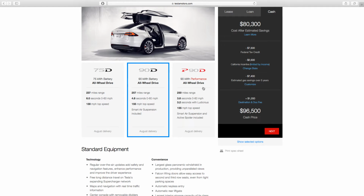The P90D is really for someone who likes the performance in their car. You do sacrifice 7 miles of range, and you have to pay more. But you get the active spoiler, which is pretty neat. It gives you a lot of stability and performance. And 3.8 seconds, that's really something to experience.